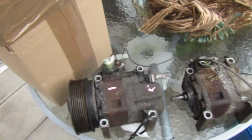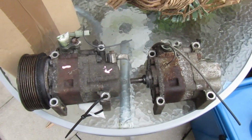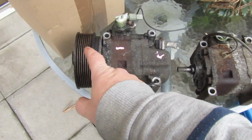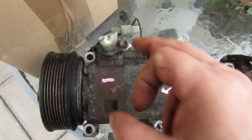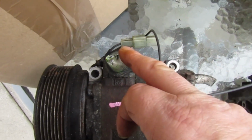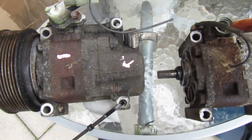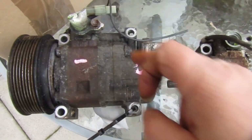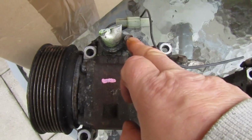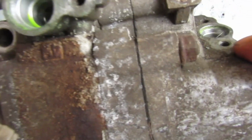Okay, so here's the old one, here's the new one, and at first glance that one looks smaller, but you've got to remember it hasn't got that on it. So first things first, this top connection goes there, it goes there, exactly the same. Looks good to me. Nuts and bolts in the same place there and there. This one, bolt is there, threaded bolt hole there.